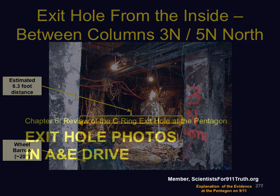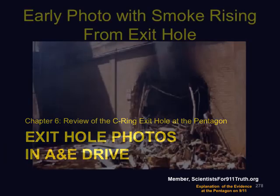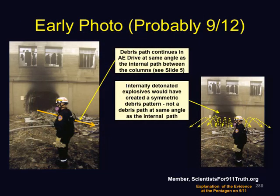The exit hole photos as seen in the AE drive. This is one of the early photos with smoke rising from the exit hole, showing a lot of material in the hole and spilled outside the hole. Here we see the external debris distribution to be at an angle. Had the debris been scattered from an internally placed explosive, it would have scattered more symmetrically.